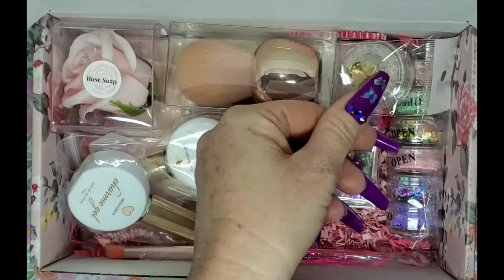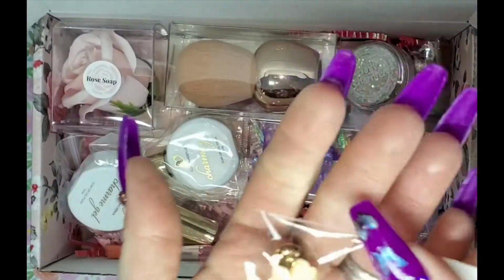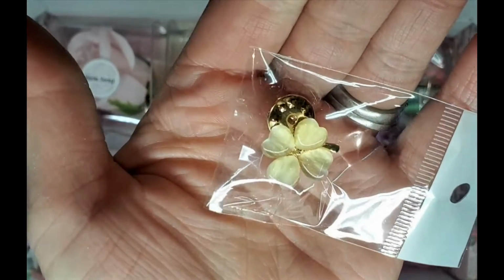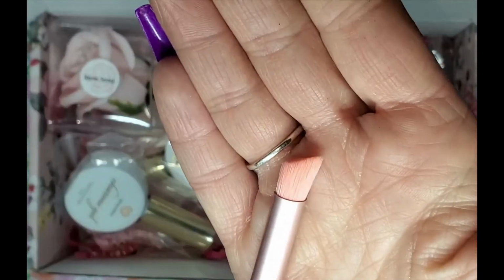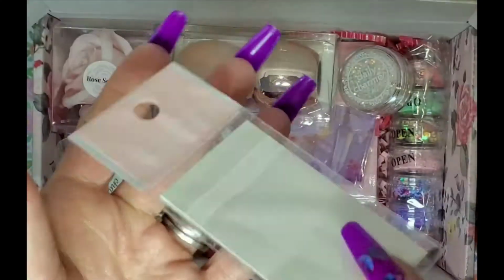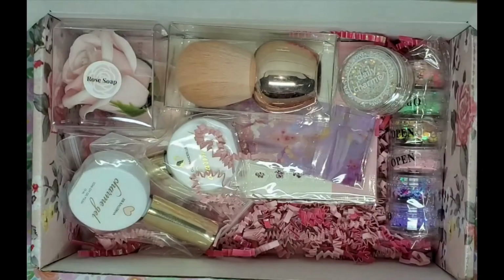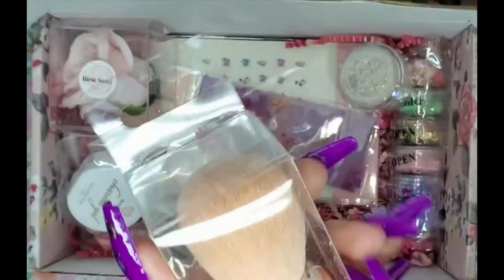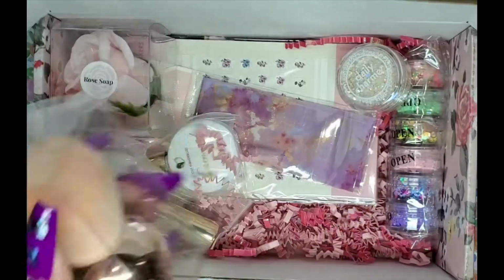Super pretty. And then we have this. Oh, it's a little flower pen. That's cute. Super pretty. And we have a type of brush here. It's flat and then it's lipstick shaped. And then, oh yeah, I saw. Yeah, this is seashell paper, but seashells, super cute. Oh, I love the color, that is beautiful. That'll be fun. And this pretty little brush. Super pretty. It's like a rose gold little dusting brush.